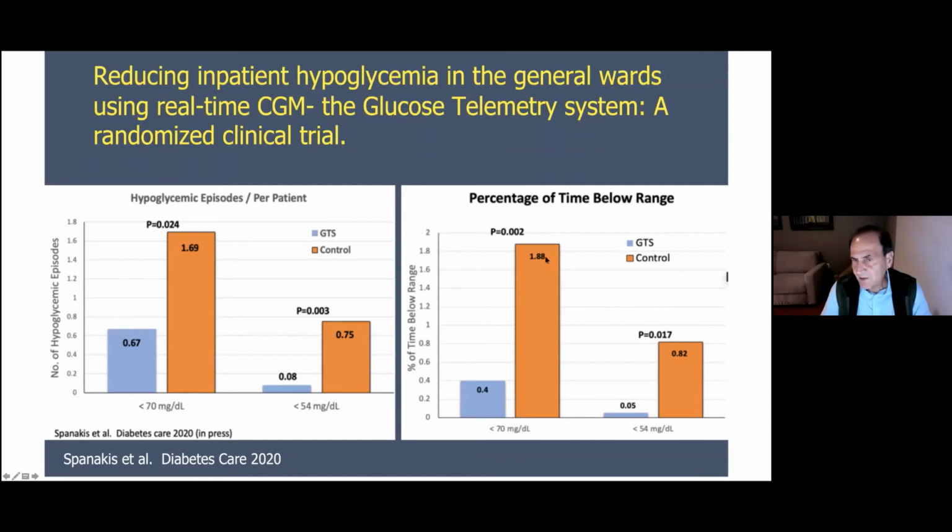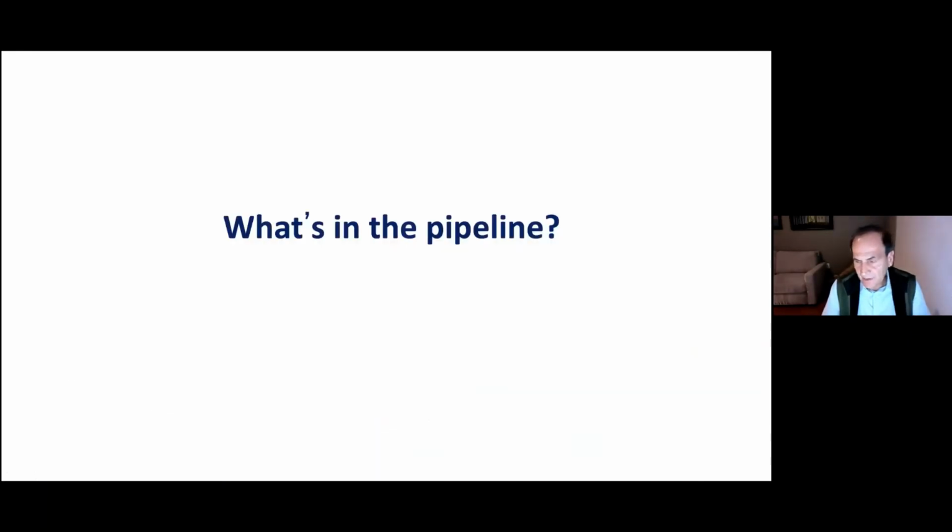Here to the right is the time below range, where we have a significant reduction in the time of hypoglycemia. So if we believe that hypoglycemia is associated with poor outcomes, same as hyperglycemia, CGM allows you to reduce the risk of complications.